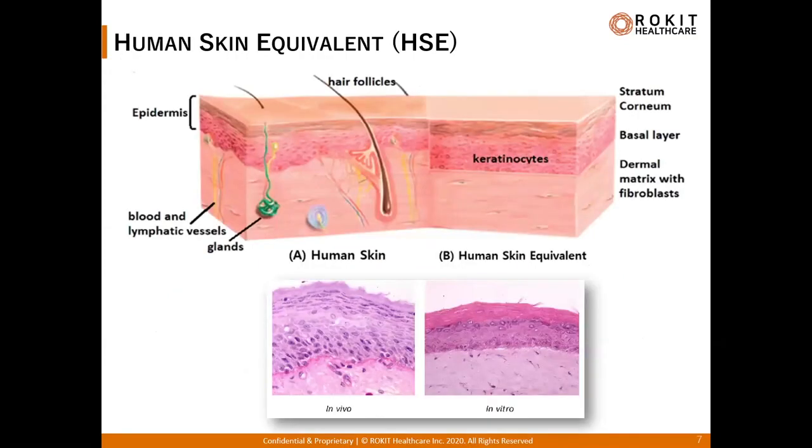Now, let's talk about the human skin equivalent. What is it? It is an engineered tissue that is designed to structurally and functionally mimic real human skin. As you can see in the diagrams of the HSEs above, an HSE begins foremost with the structural simulation of the stratification from the dermis to the epidermis, thinking that function follows form.